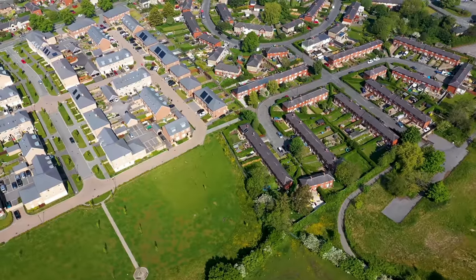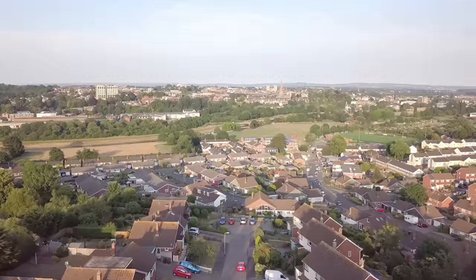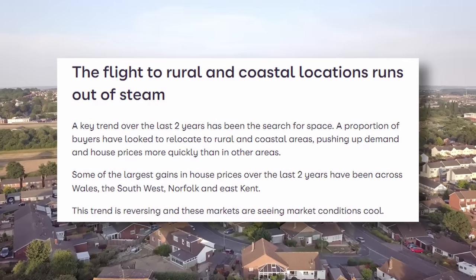One thing that's quite interesting in this report, just on a slight tangent, is buyer behaviour. Now, after the lockdowns, we had many people looking to get more space outside of the cities with detached houses and gardens. But this now looks to have run out of steam, apparently, and they mentioned that there's now less interest in these coastal towns and rural areas that had suddenly rocketed up before.